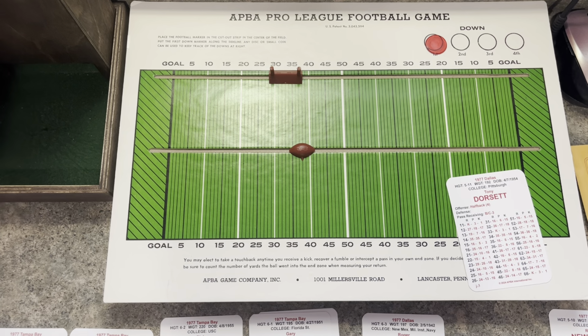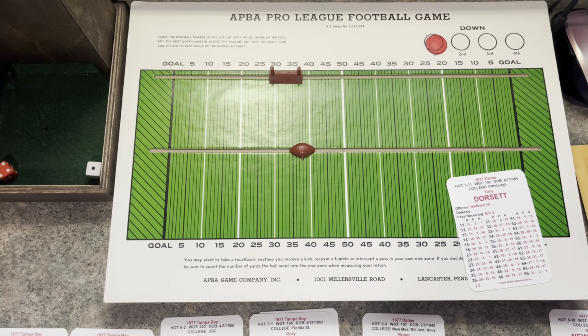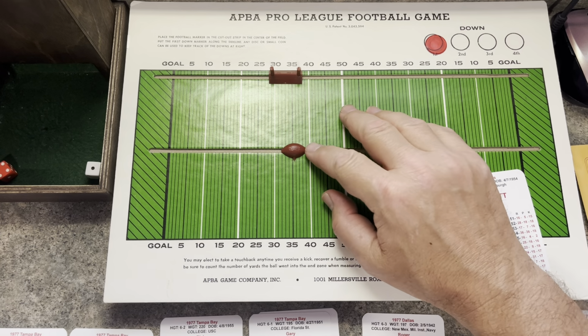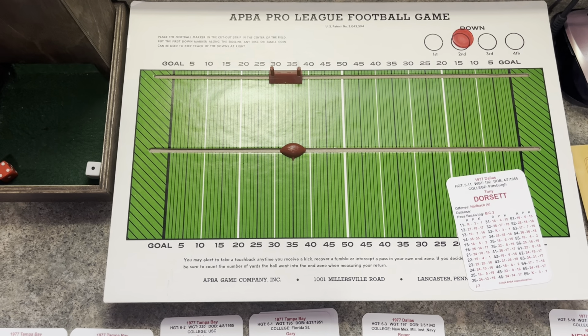Tampa Bay defense, 44. They're looking for pass. All right, the snap to Dorsett. 41 is a 26. And that'll be a gain of 3. 2nd and 7.